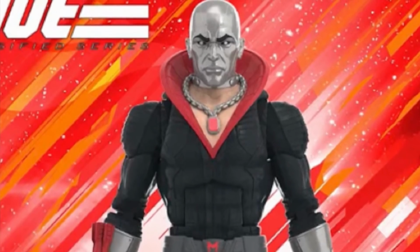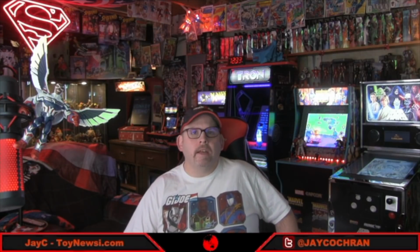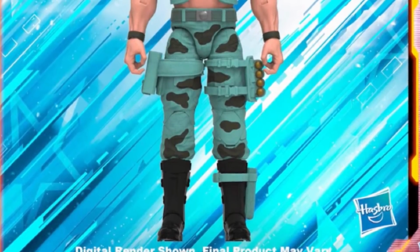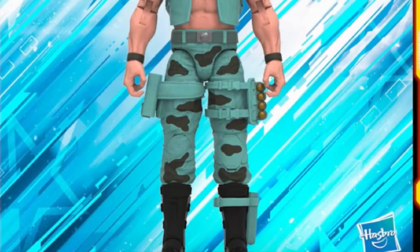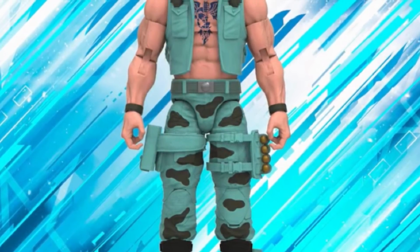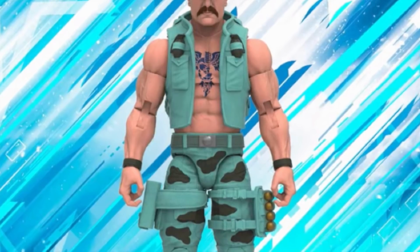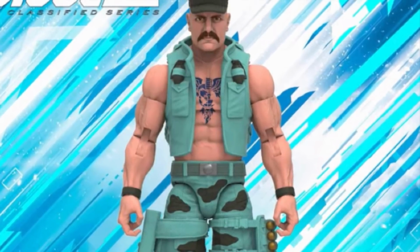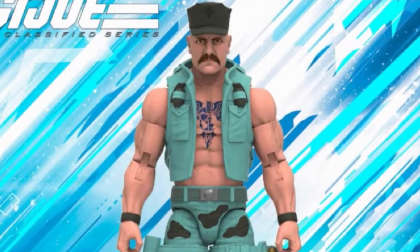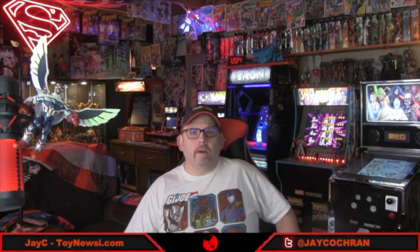And then probably the coolest one, the one that, based on what we've seen so far, will be in the highest demand, Gung-Ho. This one is made to look just like his original release, also how he appeared in the cartoon, with the light blue vest and everything. So definitely this one looks a lot better than the regular Classified, and I think will probably be the hardest one to get out of what we know so far. So Gung-Ho, and again, not confirmed by Hasbro, but likely these will be Walmart exclusives.